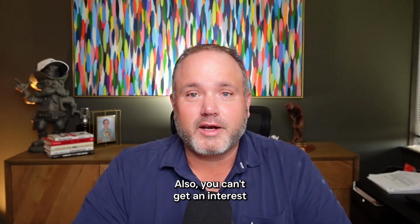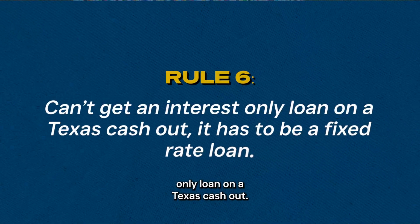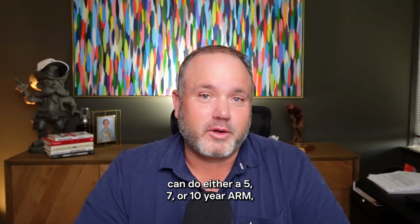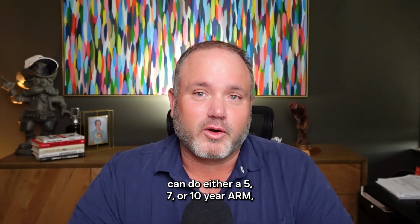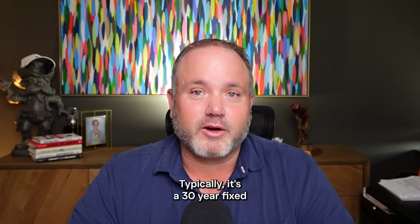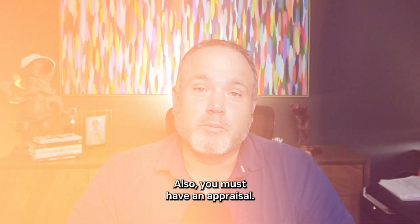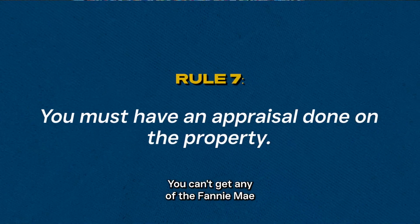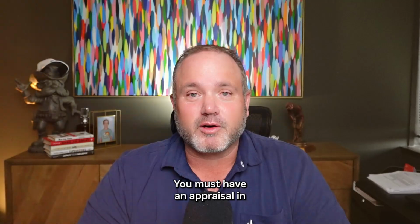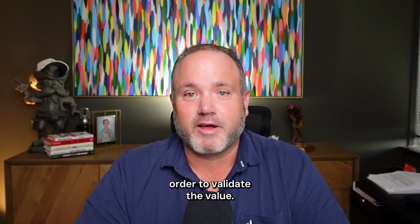Also, you can't get an interest-only loan on a Texas cash out. It's only fixed rate loans, and there are options where you can do either a 5, 7, or 10-year ARM, but those are few and far between. Typically, it's a 30-year fixed rate note. Also, you must have an appraisal. You can't get any of the Fannie Mae or Freddie Mac appraisal waivers on these loans. You must have an appraisal in order to validate the value.